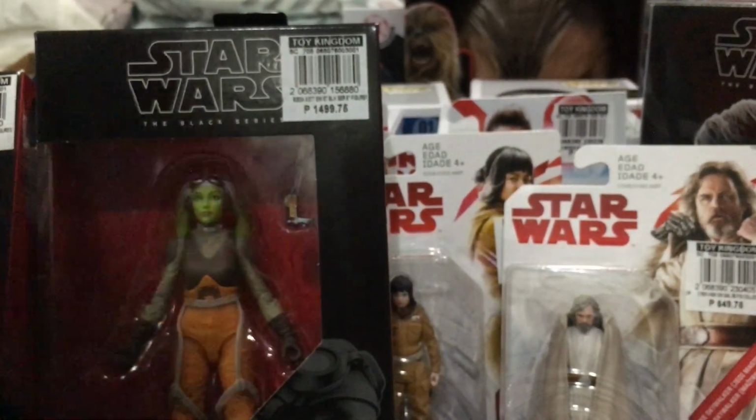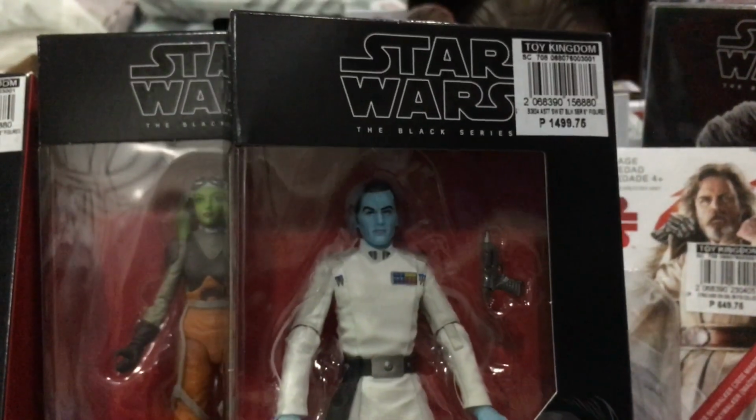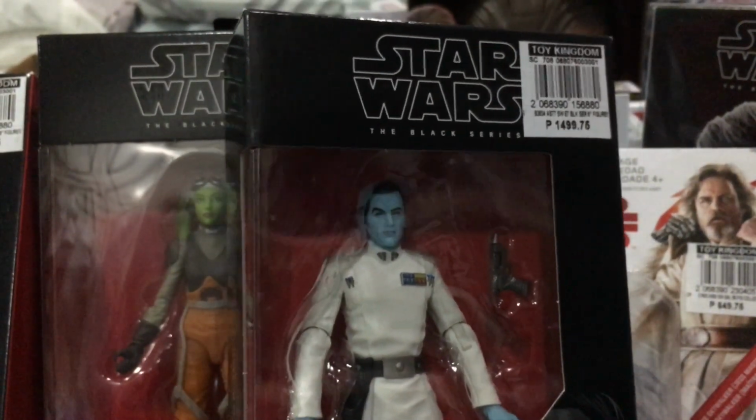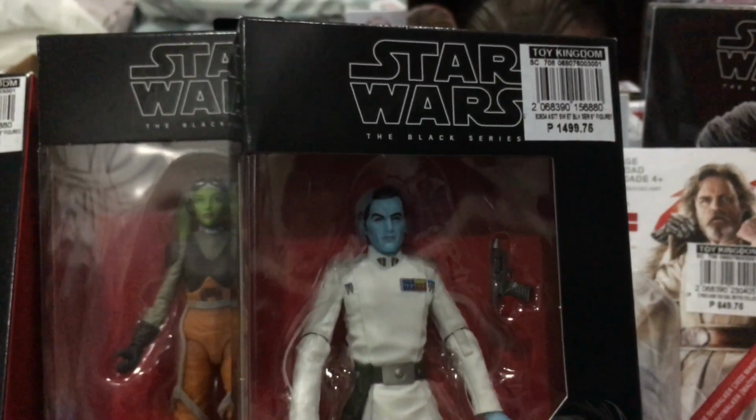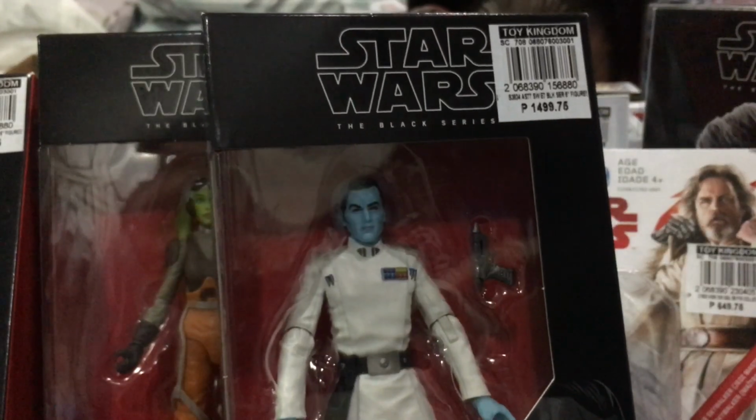And the baddie in the show himself, Grand Admiral Thrawn. This one I would have wished they had made it look more cartoony, but doesn't matter. He looks badass as it is. Looks very realistic. Very, very nice.